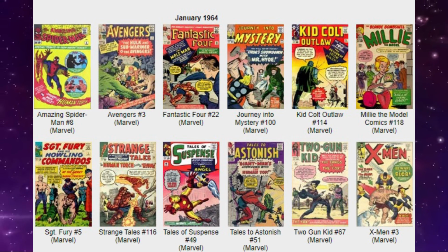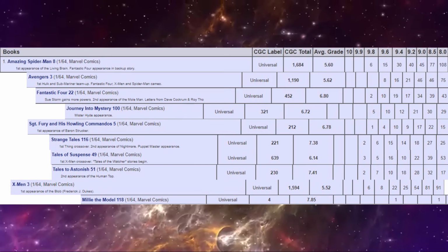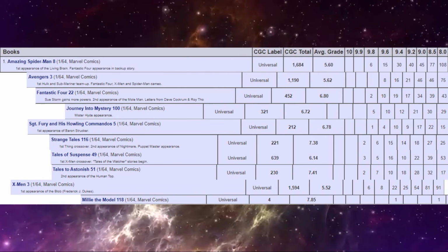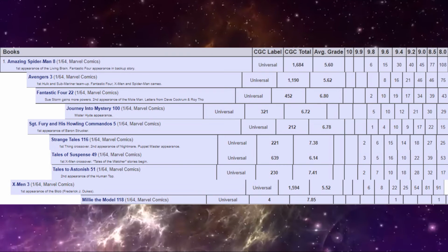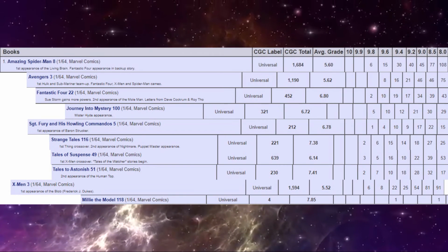Now, what we're going to do now is compare these books on the CGC Census to see what exactly is going on in terms of rarity and which books are most in demand. So the books with the most copies graded by CGC does not mean it's the most common book. It actually means it's the most high demand book. People are getting more and more copies graded, including more and more low grades.